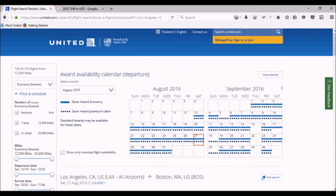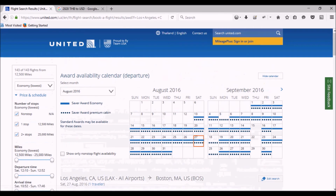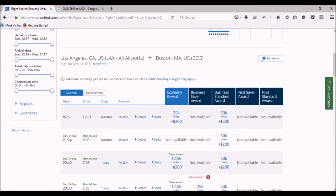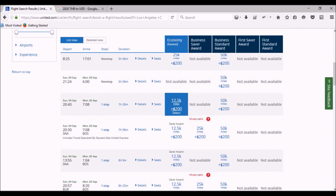I'll show you what happens if I change the search criteria. Instead of going on the 27th, I make it 3 weeks from now, which will be the 4th. Let me click on the 4th of September. Here are the new results. Here is the first flight. This one is now available for 5 hours, but it's 25,000 miles. I wouldn't want to spend 25,000 miles, so I would probably go with this one.